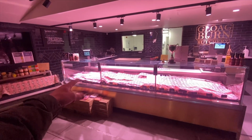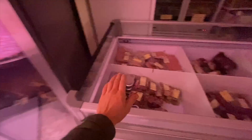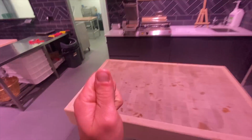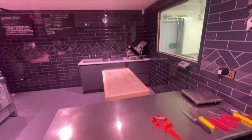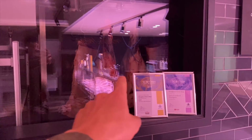So main butchery counter, that's also got butchery things in it, and that's also got butchery things in it. That's the dry ager, that's freezer, chopping block, 1, 2. That's the big Goldburn Butchery sign, and then the chiller where the meat is hung is all along that back wall. There's a glass viewing point as well. And that's it, 20-second tour.